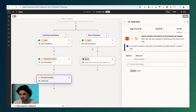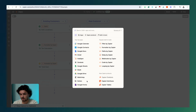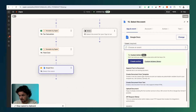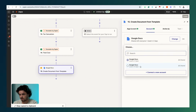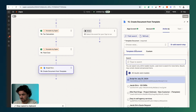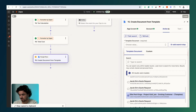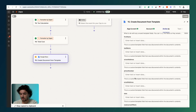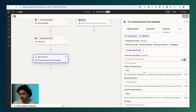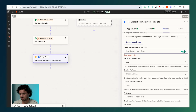So I've already done that for both of these cases. So we'll go ahead and add the step here to actually fill out that Google Doc. We're going to select Google Docs, event, create a document from template, continue, select the Google Doc, and then we are going to select the document template. And then we are going to go Elite Pest Removal. And again, we're remembering that this is our existing customer, so we want to ensure that we go for the existing customer template. As we can see, all the template variables that are in the Google Doc here are also showing up here in our Zap. So we can ensure that they're accessible and we can fill them out based on the fields that we've already collected earlier in the automation.